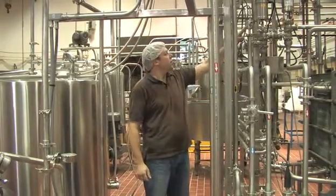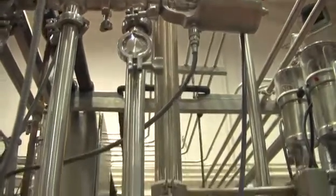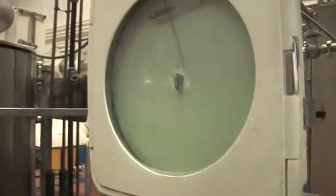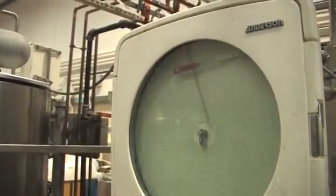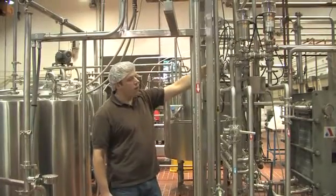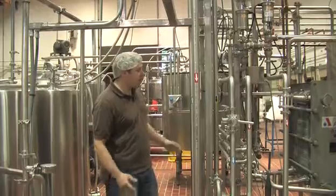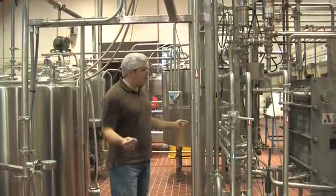As we come out of the holding tubes, we're coming out at 170 degrees. We have 2 temperature probes which are checking the temperature. If for some reason we are below our set temperature of 170 degrees, our divert valve will go into divert and send our product back to the balance tank to be repasteurized. At this point, we're running in forward flow.